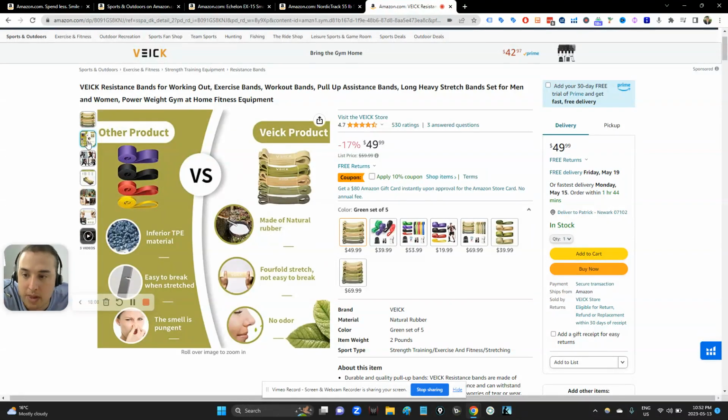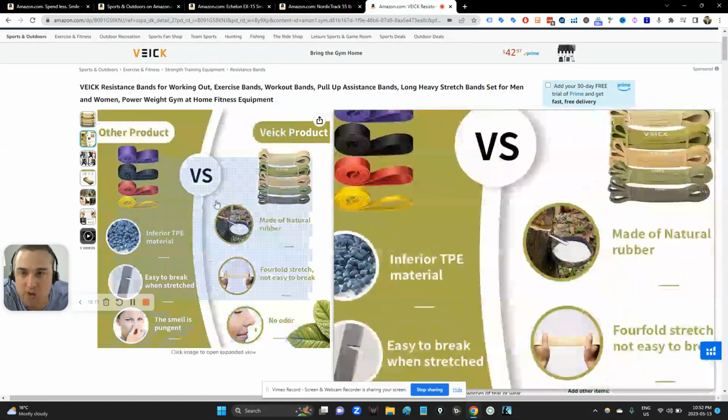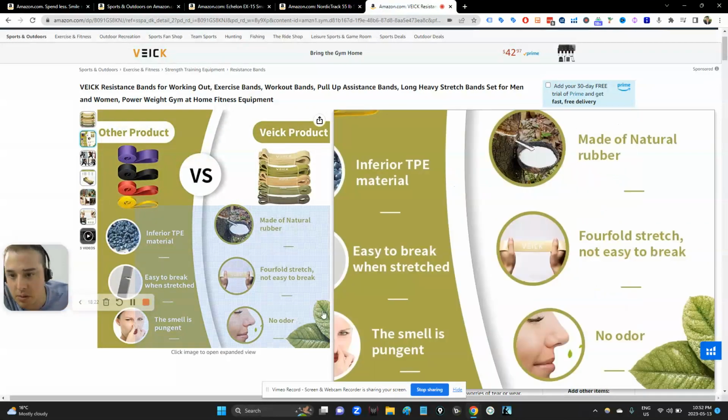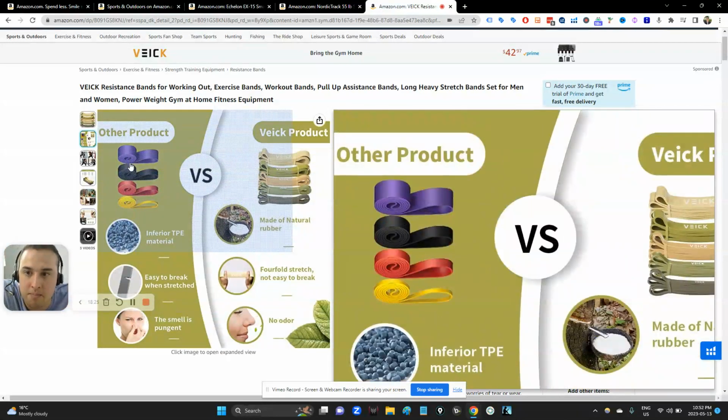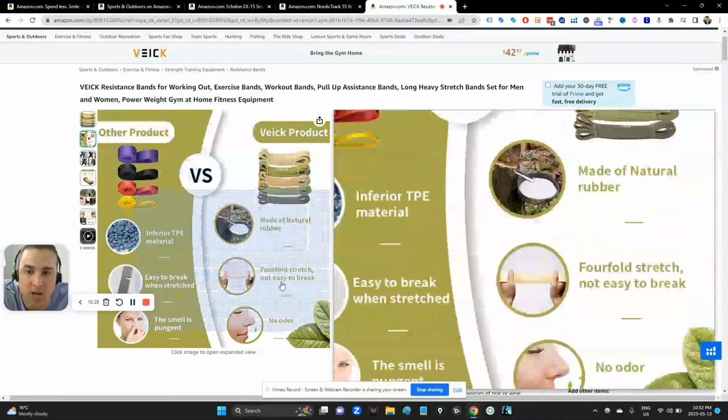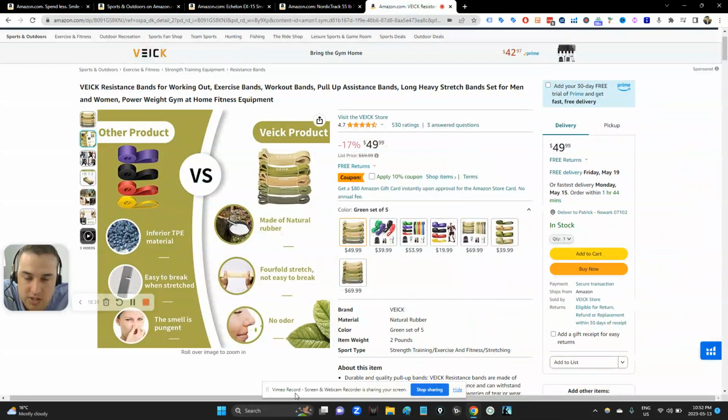One thing that I love in terms of infographics or images for product listings is an us versus them comparison. I would do a straight line down the middle to thematically divide us versus them. That's the only thing I would really change here. But other stuff is inferior. It's bad. It smells weird. And us, we do these things.